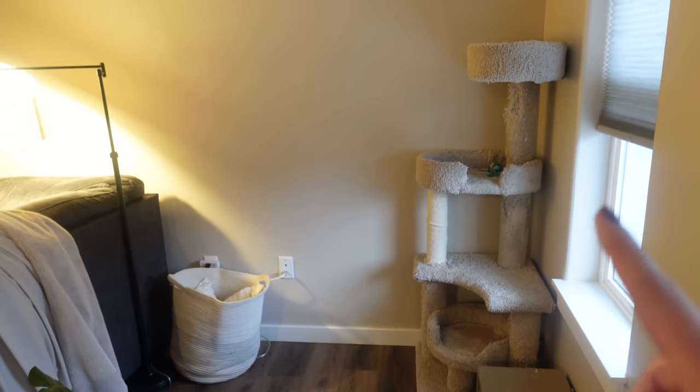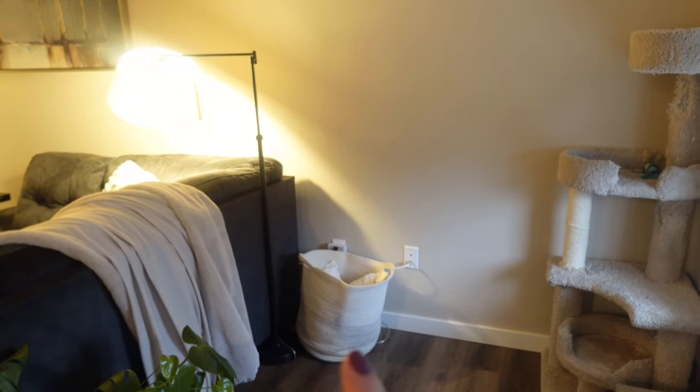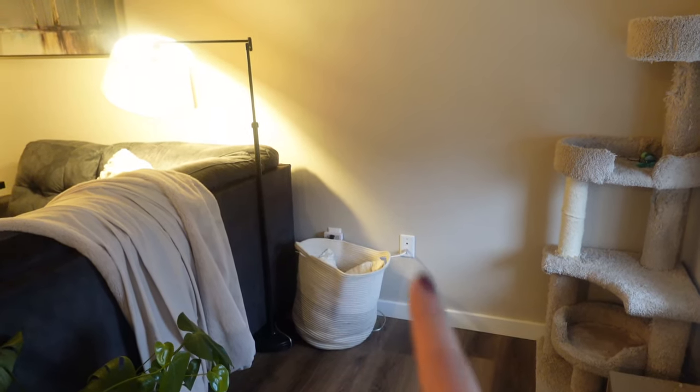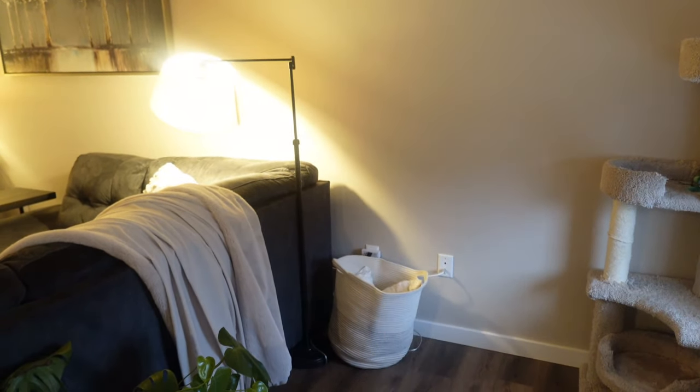So we have this piece here, but then if you look over in this corner, it's kind of like a dead space. We have Mocha's tree, which this is kind of the best spot for it, so we're gonna leave this here. But then we have just this little blanket basket that's honestly just hiding the cords right here, and I hate it. I just feel like this is a missed opportunity. So we've been trying to brainstorm what to do here.